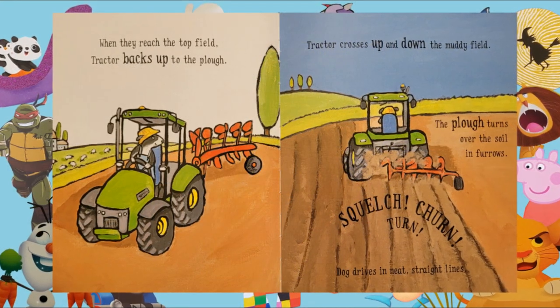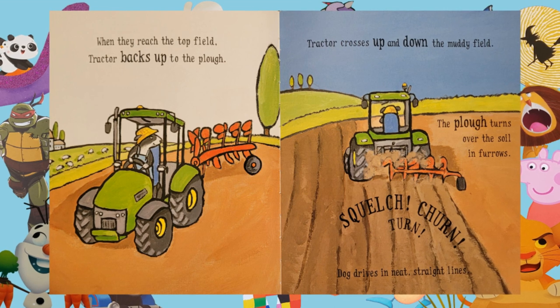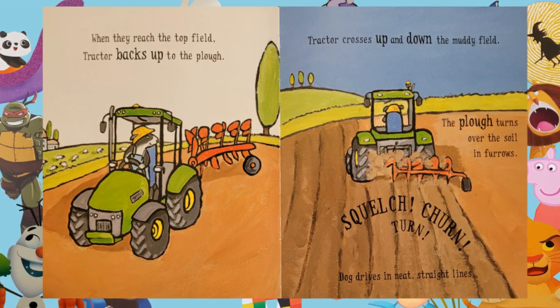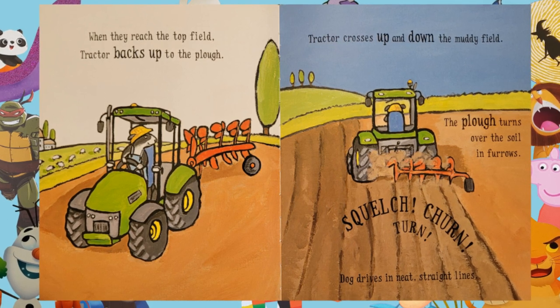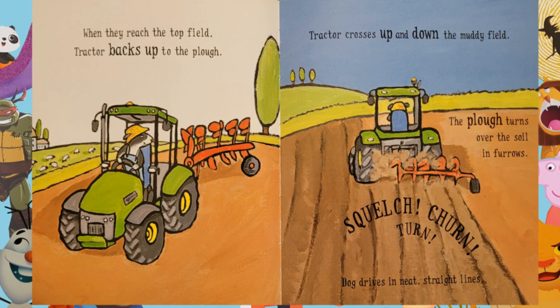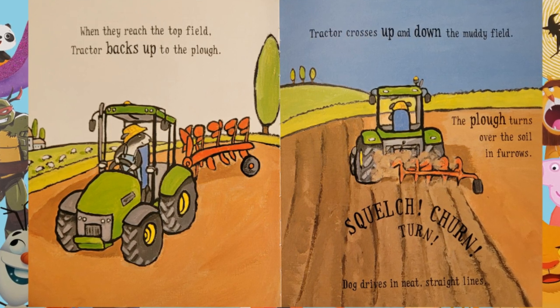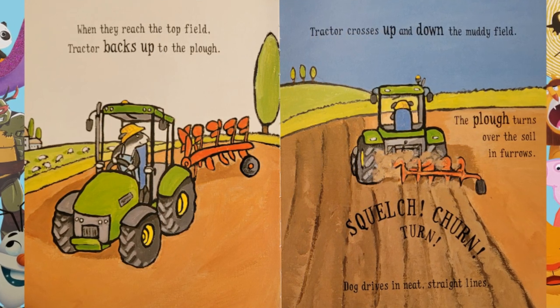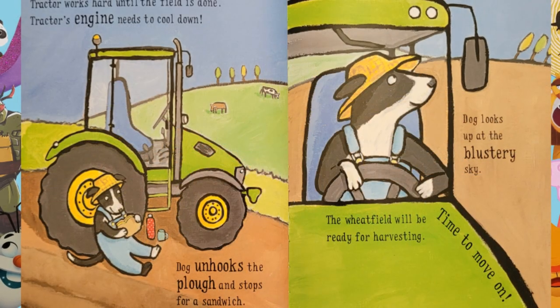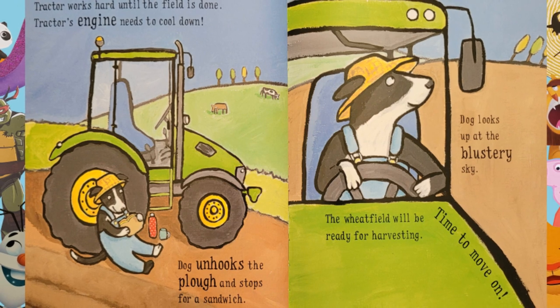When they reach the top field, tractor backs up to the plough. Tractor crosses up and down the muddy field. The plough turns over the soil in furrows. Squelch, churn, turn. Dog drives in neat, straight lines. Tractor works hard until the field is done.